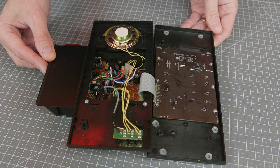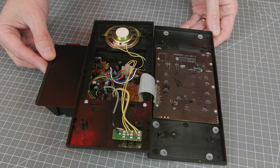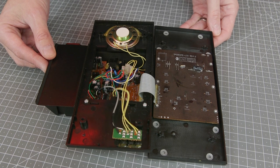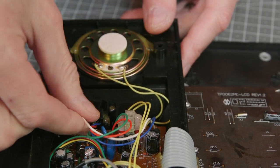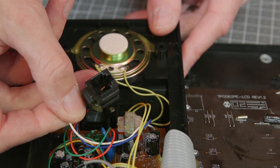There's a PCB with the audio and ringer electronics in the base. A brown PCB under the keypad looks after the digital side of things, the display and memory, as well as producing the DTMF tones for dialing. The loose connector was just glued in, and we'll get to repairing that later on.